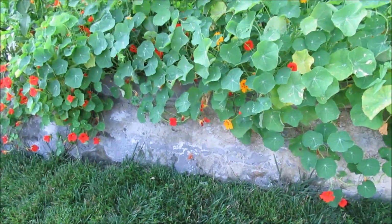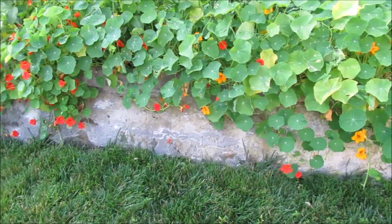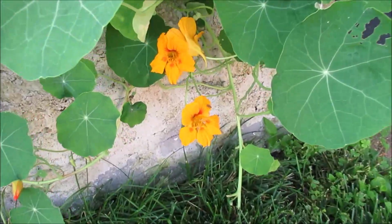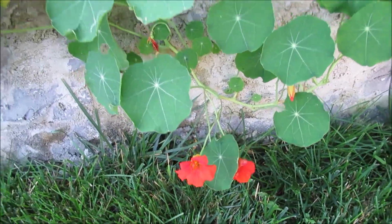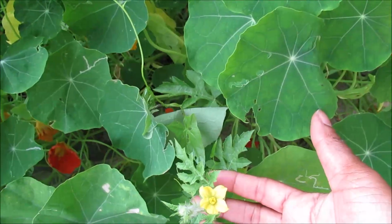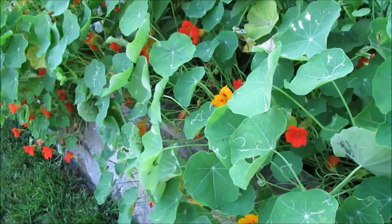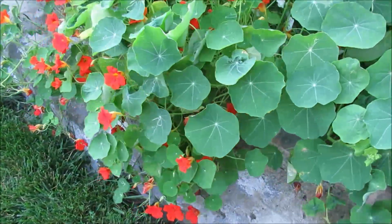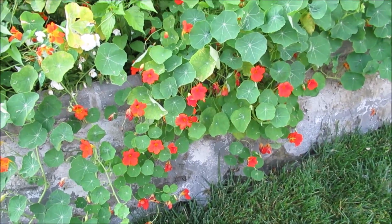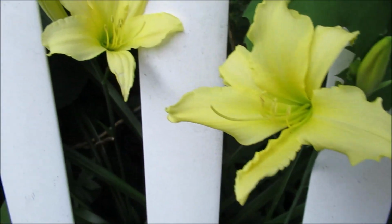But look at what this looks like. Those nasturtiums took off. I am going to pull them back and maybe pull them out so that the watermelon plants can have room to grow. And I'll be able to monitor the watermelons. Check this out. Isn't this beautiful? My little yellow daylily.